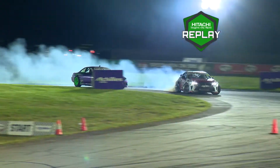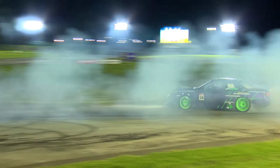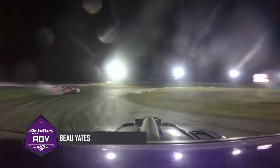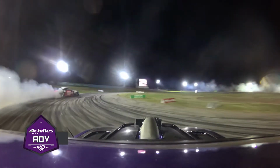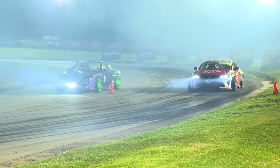Yeah, it's a really good setup car. You know, the JH Racing engine does wonders for Beau out there. Benny Muir gets left alone a little bit here in the smoke, and Beau finishes off the run pretty much perfectly, as he always does. Benny coming in hot into that top sweeper there, but too little too late.